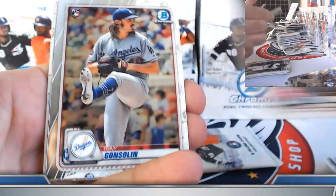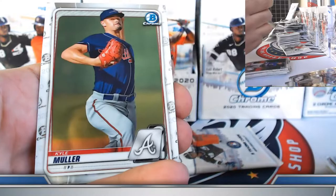But after I get out of school. Tony G base. Forrest Whitley, stat tracker. Or, I'm sorry, AFL prospect.